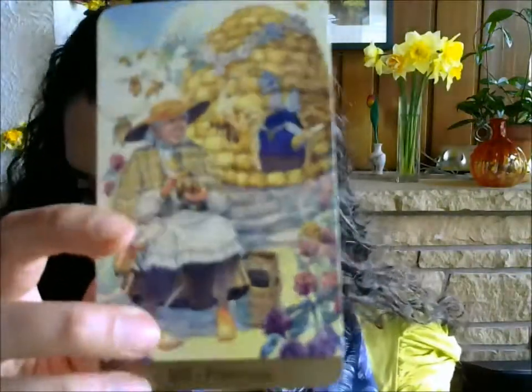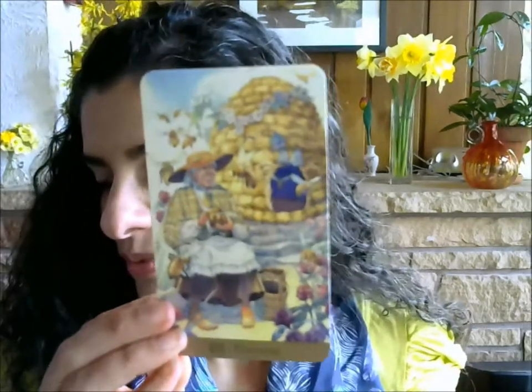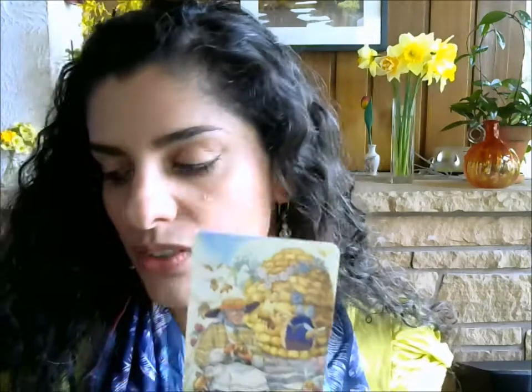And this one is one of my favorite Strength cards. This is Fortitude. I love how she's getting to know the bees. She's sitting beside a beehive and she's getting close to the beehive. In the book, she talks very beautifully about this card. I love how she talks about it, getting really the sense of that Strength card in that way.